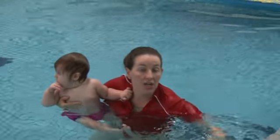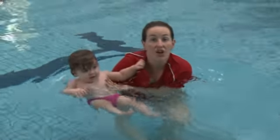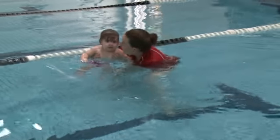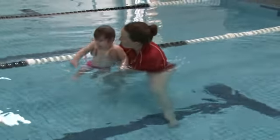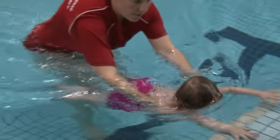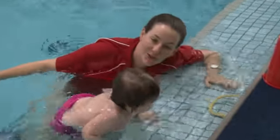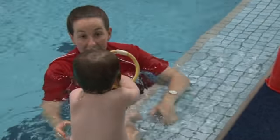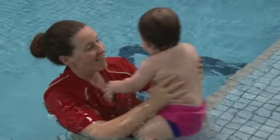So this time, we know she's got good breath control, so I'm going to give her a longer assisted float into that wall. Harper, ready, go. One, two, three, four, five, and she's up. Good. So she's having to hold her breath there for 5 seconds. Good girl.